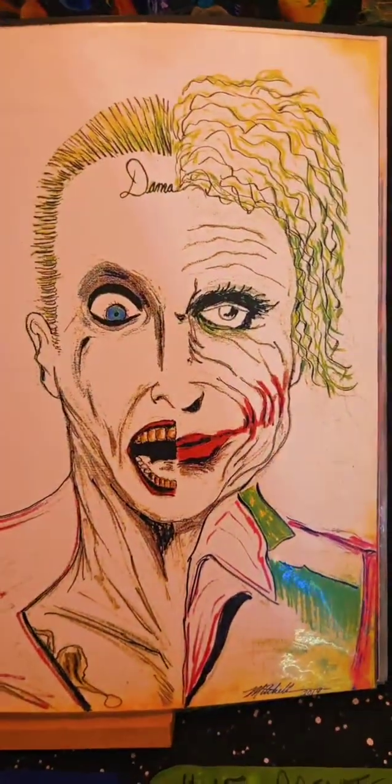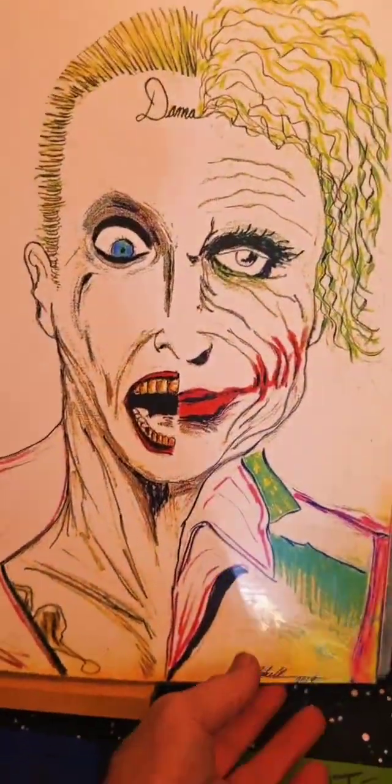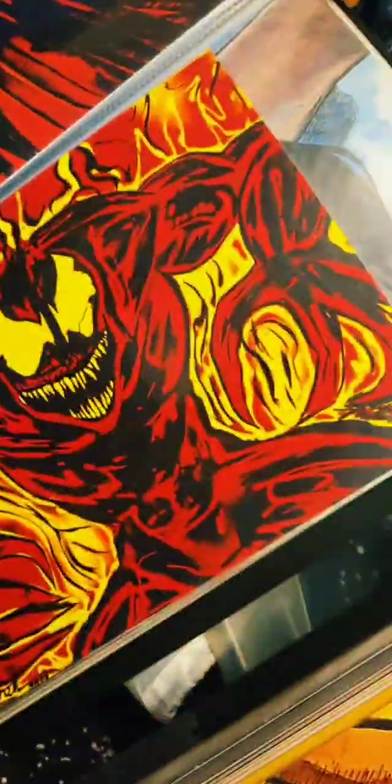And a 24 by 36 inch Heath Ledger, Jared Leto, Joker. It also sold a long time ago for lots of money. Batman blue, Batman pink, Batman yellow, Batman green, Batman orange, and Carnage. Something else is missing. I sold something else.